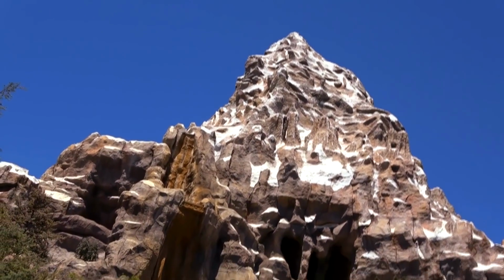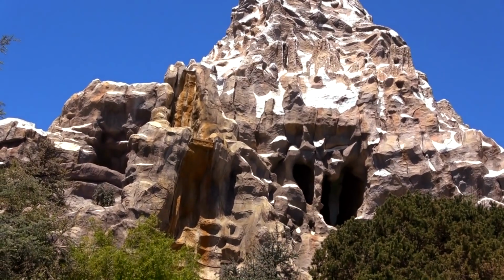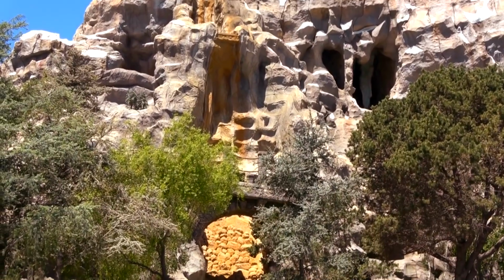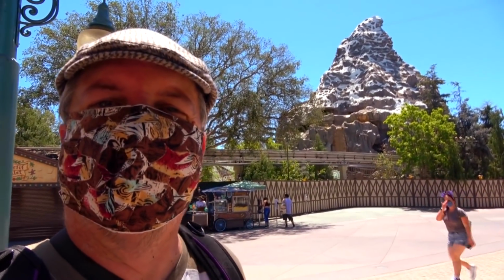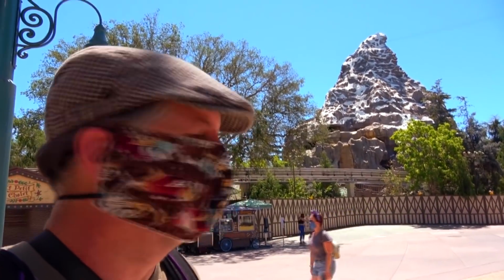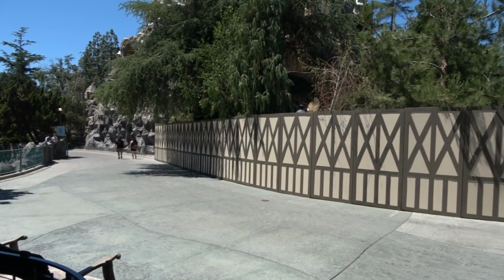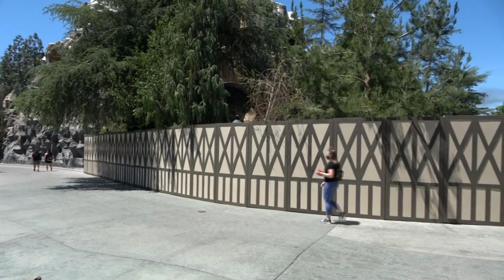No change on the Matterhorn status. It is still closed. No water running, no waterfalls, no sounds of Harold. No anything. I still don't know anything about what is the cause for it being under refurb. If it's a repair issue, or well, it has to be a repair issue. I just don't know what it is.